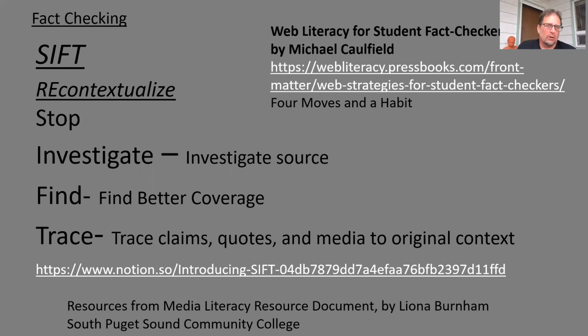I find this resource helpful. It's about fact checking any kind of information you might get on the internet. It's used by writing instructors. It's part of a media literacy resource document I got from Leona Burnham, who created it. And she visited our community of practice and shared this with us.